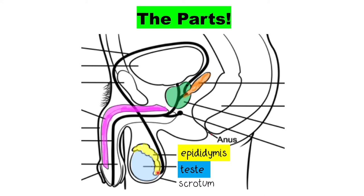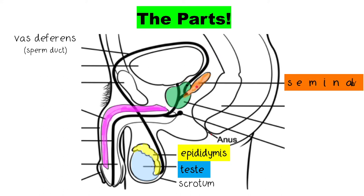Once the sperm are mature, or ready to be ejaculated, they will leave the epididymis and travel up this long, long tube. And this tube, for the moment, is called the vas deferens, or the sperm duct. They will travel up and around until they encounter this first gland, which is called the seminal vesicle. The seminal vesicle adds a sugary substance to the sperm.